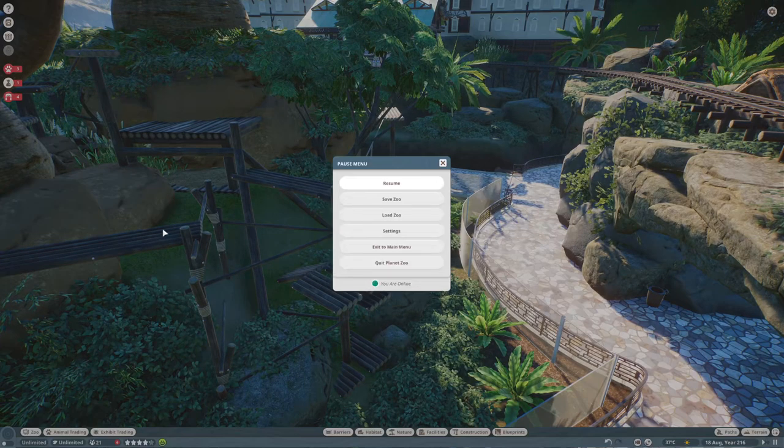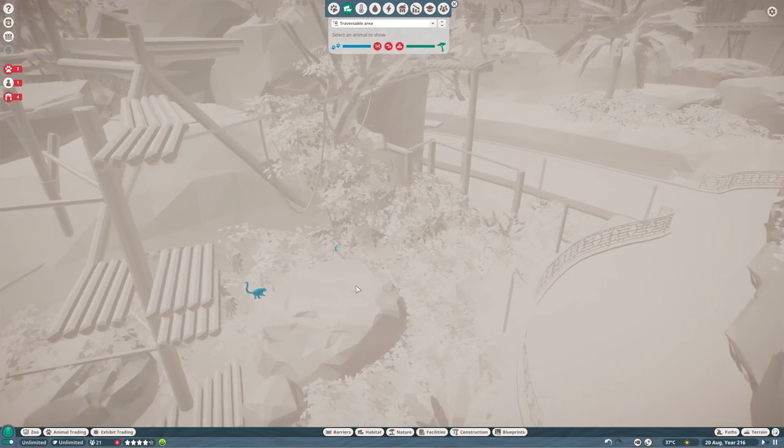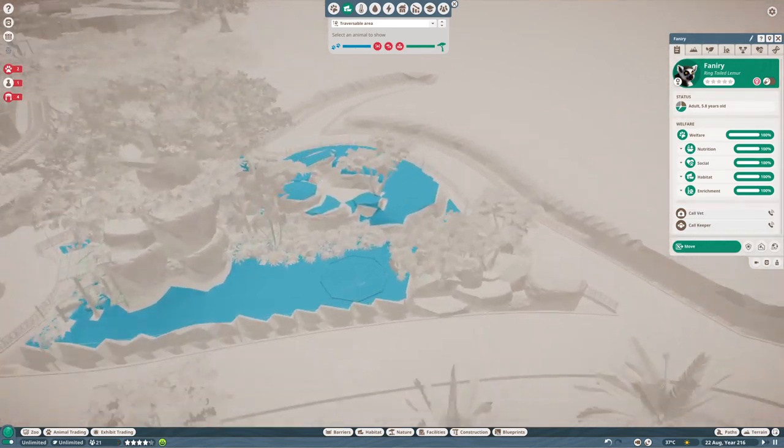And I'll show you here. Whoops, let me back into my menu here. I will show you what we've got going on here. It ended up working out really, really cool if I can catch one of them. Whoops. Check this out. No escapable points.